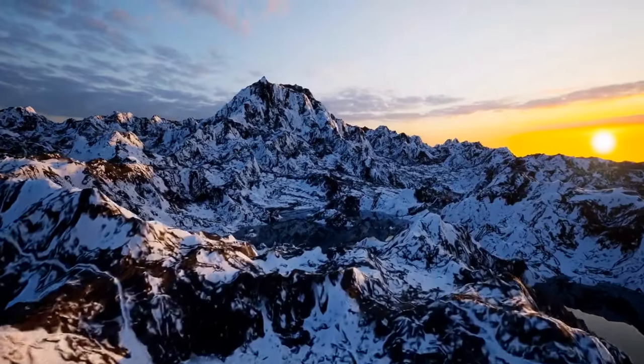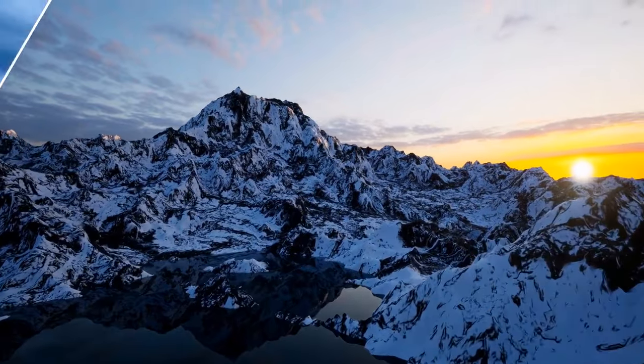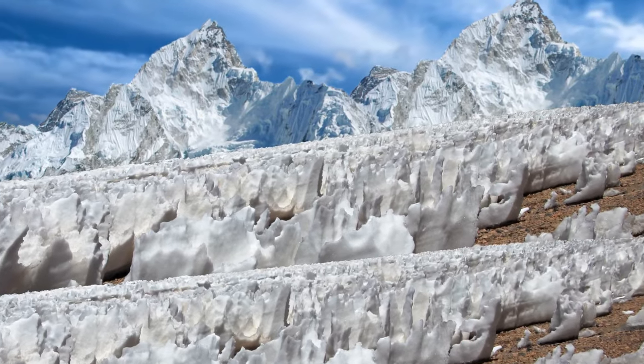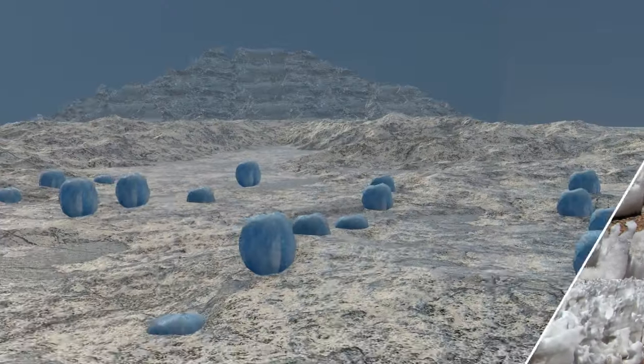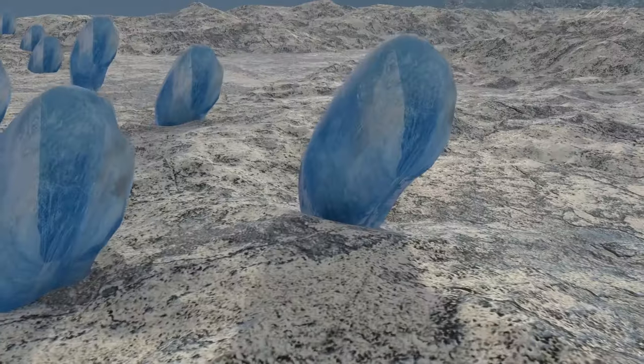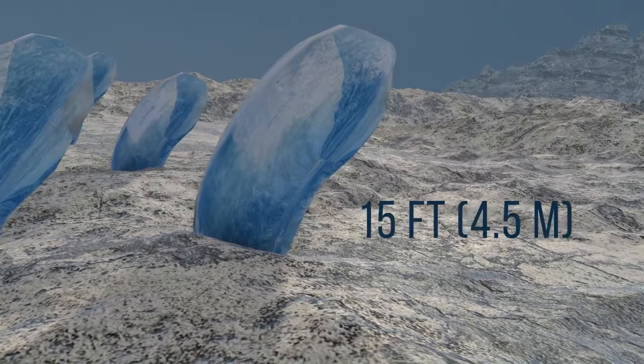If you ever travel to regions with high altitudes, you might see something called penitentes. Those ice spikes form only in a really cold and elevated environment where the air is dry. The sunlight turns ice directly into vapor instead of melting it into water. That's why these blades of snow and ice up to 15 feet tall start to pop up on the surface of the Earth.